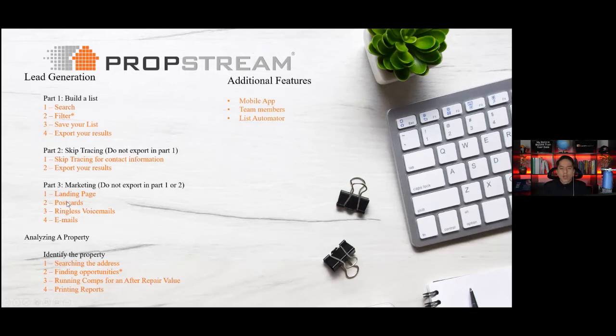And then marketing. Within PropStream, you can not only build a list and get phone numbers and emails, but you can even directly market to them. You can set up a website for your list. You can send them postcards, voicemails, and email marketing as well. So again, it's not just pulling a list from PropStream, but gathering contact information and even marketing to that same list within a few minutes.